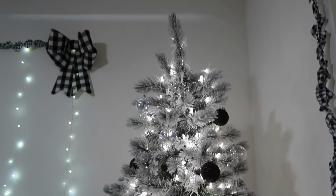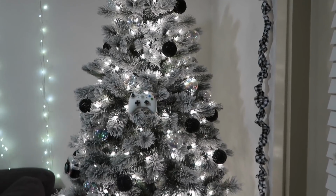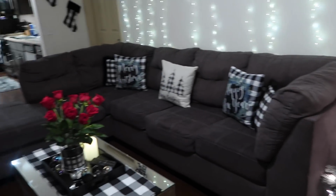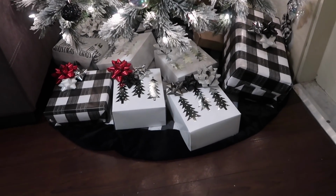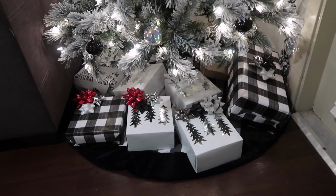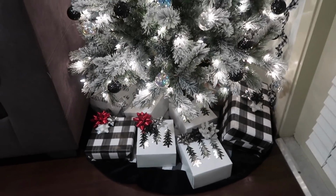We didn't do a tree topper, partly because I couldn't find one. But I actually do like the way the tree looks. It's very simple, but yet still decorated. And I think it really gives a good vibe for this area. And then down here are the gifts. So you guys will definitely see, if you haven't seen yet, us open our gifts. I'm so excited. I can't wait to see what's in there.